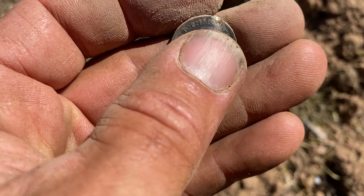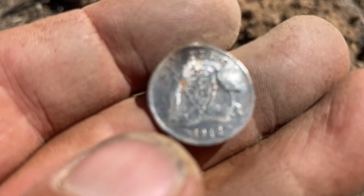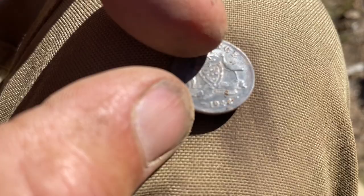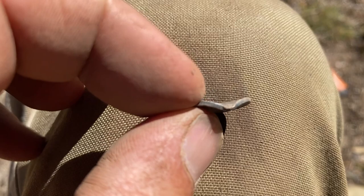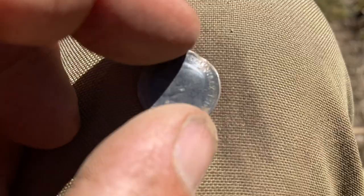George the Sixth. We had a sixpence. 1942, 52. I can't see. What's that look like to you? Maybe it's a five. Or a four. I don't know. But I'm a bit spewy on that. That was not good digging. I think it's four. Yeah, 1942. Anyway, enough of that. We found it.